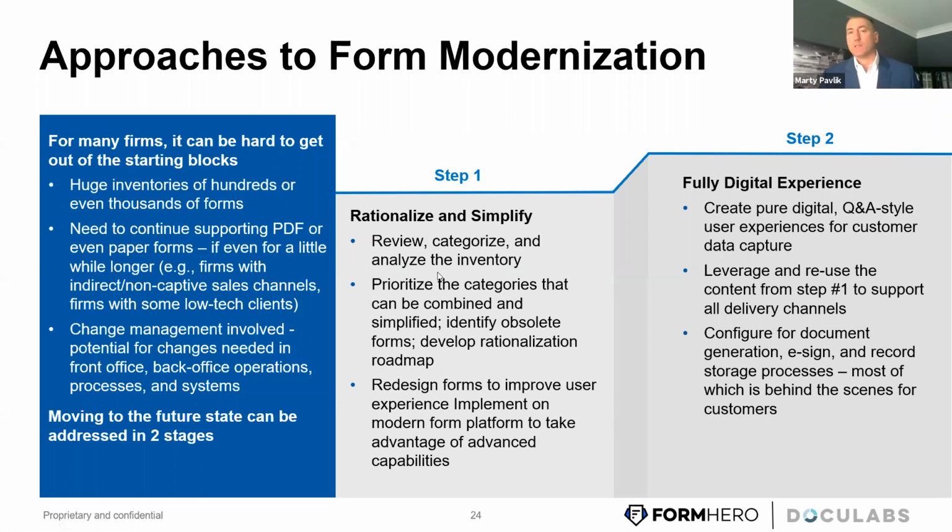And some of it could be just identifying what forms are really obsolete, what forms you really need and what forms you don't need. But what's more important, though, is really identifying the value of that form. What's the transaction going through that the consumer is using that form for?